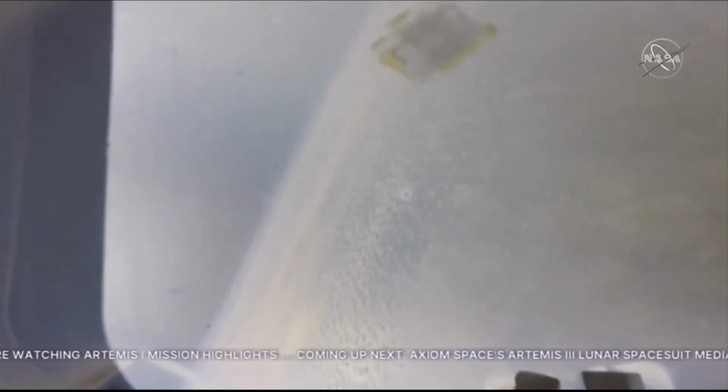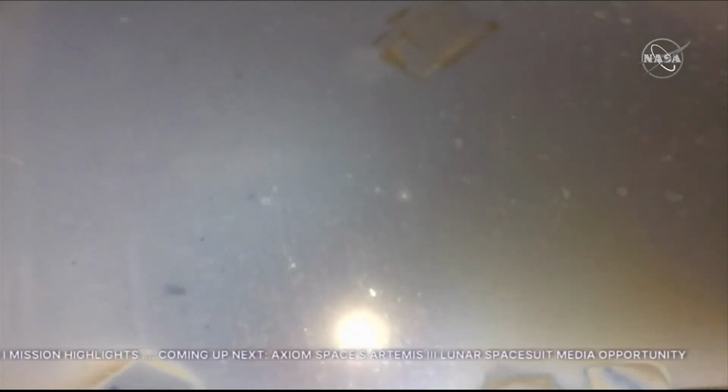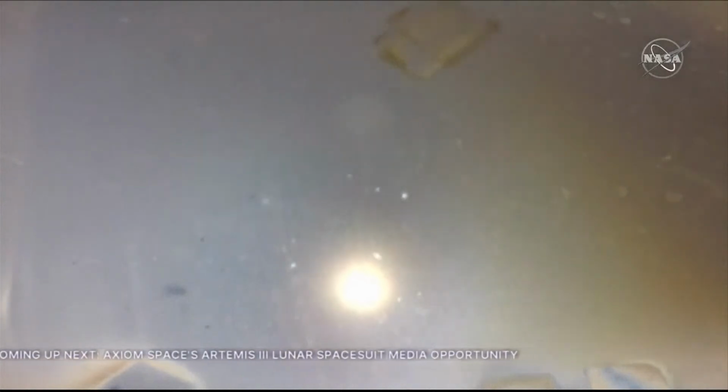Orion now traveling at Mach 10. Orion now at 50,000 feet. Forward bay cover jettisoning, pyros are armed. 25,000 feet. Drogues have been deployed.